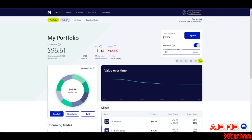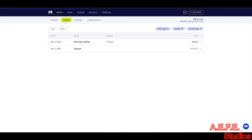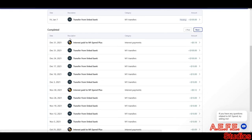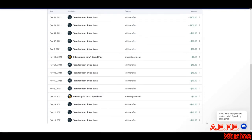And let's see if we can actually put it up on here. It wouldn't be under transfers, I don't think. Let's check activity. No, it is not under activity. Let's go back to spin here. Here we are. So you can see here, when I started, $10.